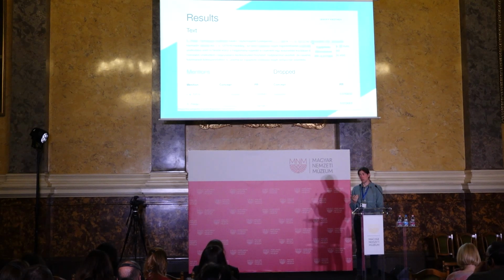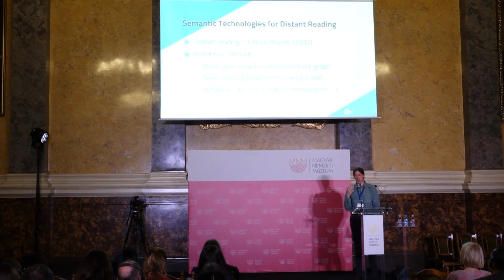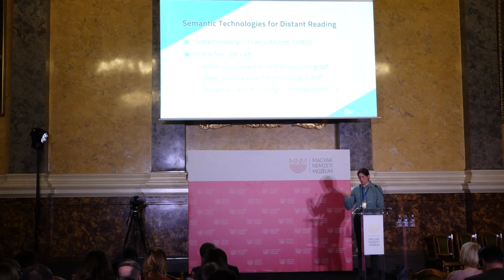Also, it's very useful for collections as well, because once documents in a collection are annotated with these entities, it suddenly becomes very, very easy to look up which texts contain a particular entity, for instance. Now, the original algorithm that we started out with was a system called Wikifier, and we based our implementation on the original paper of that. This is based on Wikipedia's link graph, and it has a 2000s feeling to it. And right now we are working on introducing deep learning-based entity linking into the system, so as to improve its quality.